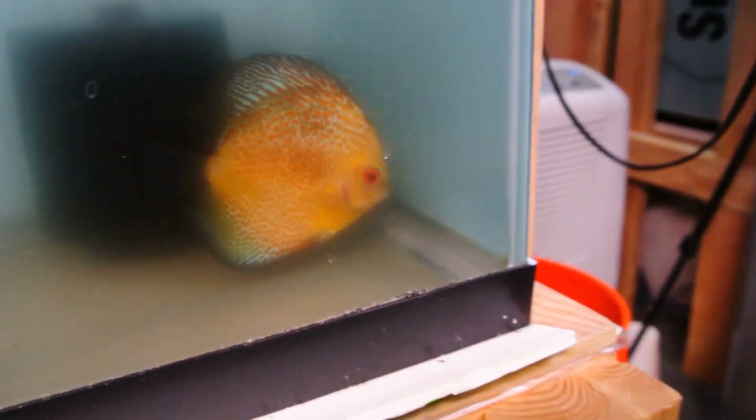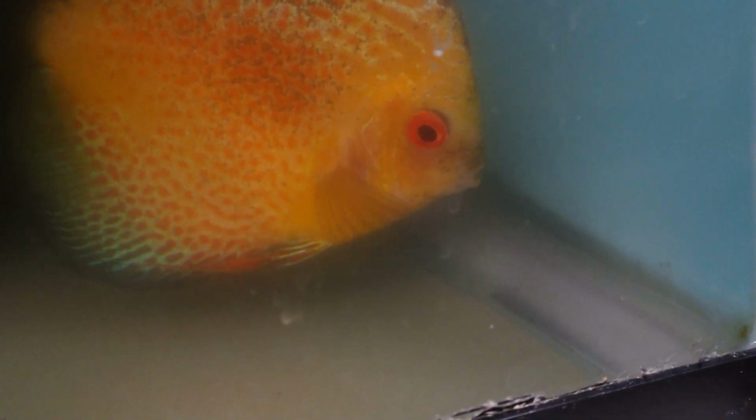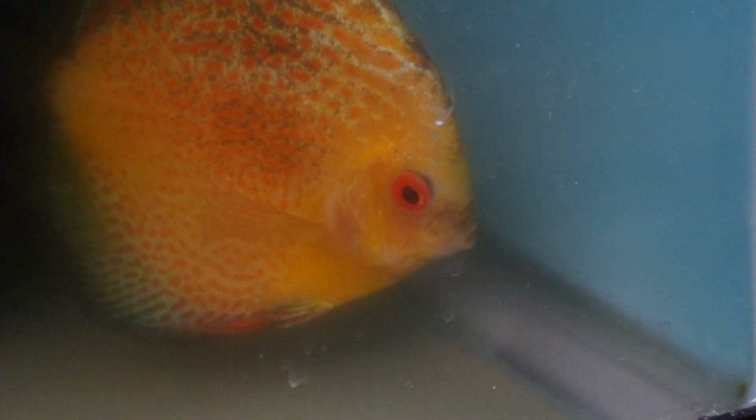I'm not 100% sure what my next course of action is going to be. I'm not sure if I'm going to go ahead and do a big water change today and then go ahead with my 4th dose of the antibiotic. I will say this though, the gill on that fish all of a sudden looks much better today.